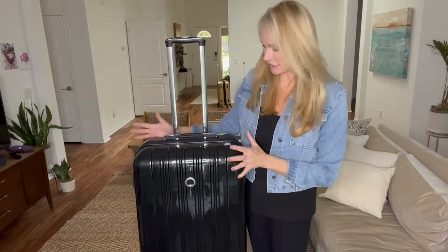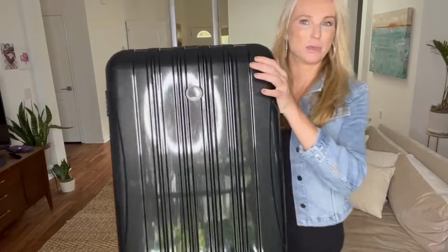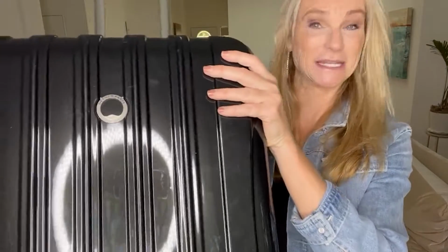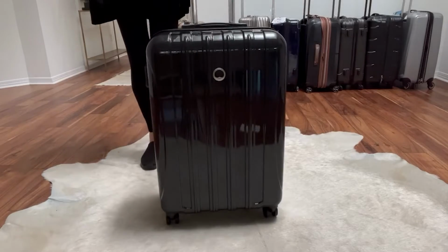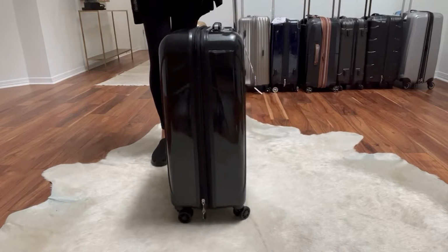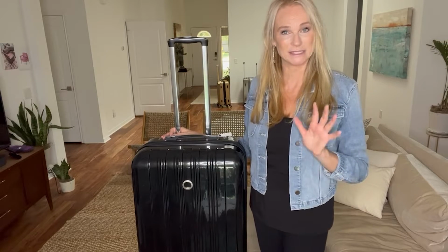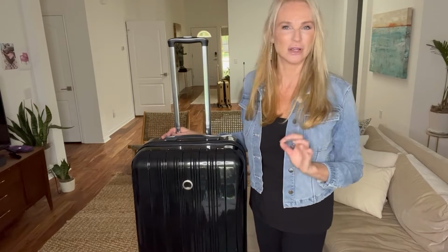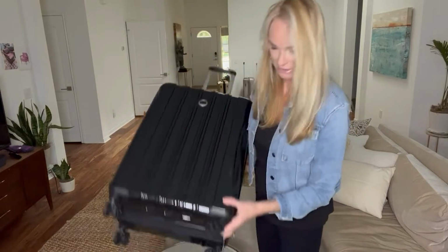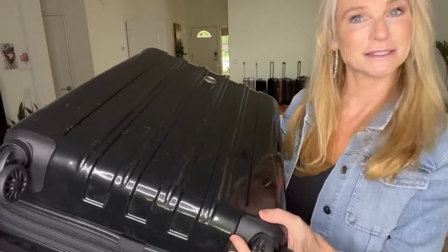This Delsey here is very sleek and comes in multiple colors. It is a beautiful shiny material as well. It is one of the taller handles, and I'm 5'11", so that's important to me. It is very sturdy. Comparing it to all the ones that I'm working with today, it feels a little bit heavier, maybe just a couple of ounces, something to note. Again, this has 8 wheels, which makes things more stable.